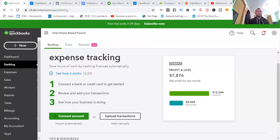Let me see this. Share. Okay, so now that I'm in my other bedroom office, this is where I'm at right here.